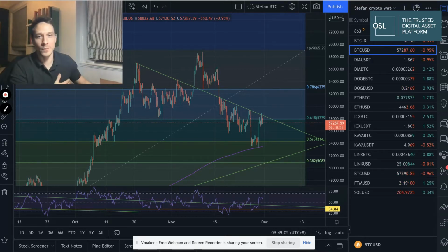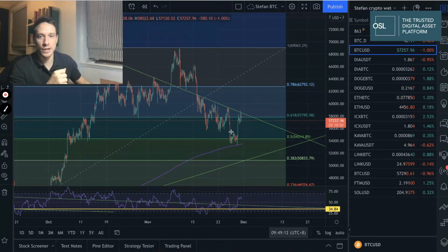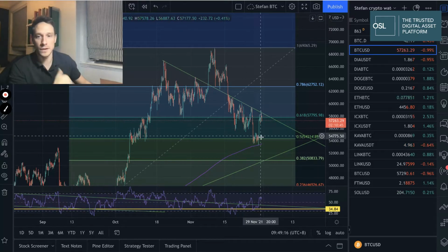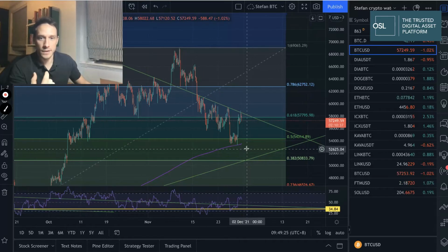On Bitcoin, you can see the price consolidation in and around the 0.5 Fib retracement level, which is between the September low and the November high. So that's good. This is holding. We have tested the 111-day moving average already once. That was yesterday. Price is holding so far.